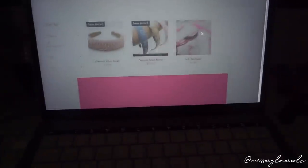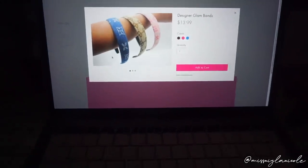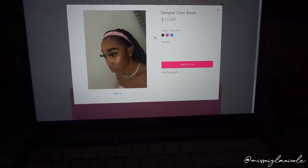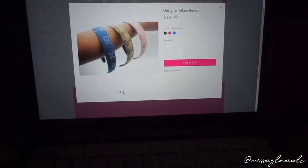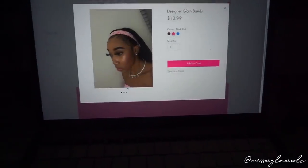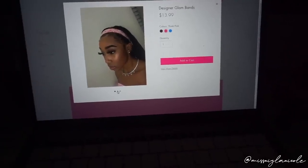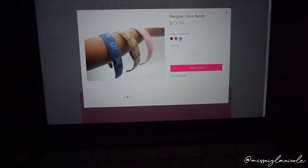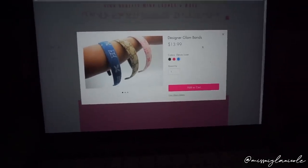Then we have my designer glam bands, and this is what these look like. So when you click here, you can see the different names of the bands. And then I only have a picture of this one. I felt like I needed to include at least one picture so that y'all know that these are skinnier headbands than the rhinestone ones. So I wanted to just clarify that. And then here's the last one.